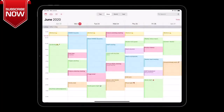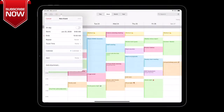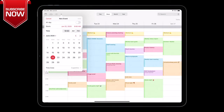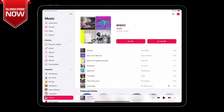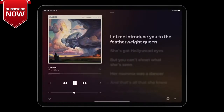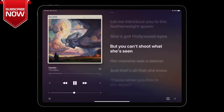You'll find the same approach across other apps, like Calendar, where we've brought controls into a single toolbar at the top, providing more space for your content and a single unified place to access all the app's functionality. Finally, Music has been updated to take even better advantage of iPad's large screen. The sidebar in Music makes it easy to move between views. I can quickly jump between the new Listen Now and my playlists. And once I start playing a song, I can bring up the brand new full-screen player where I can see rich album art, transport controls, and lyrics all in one single view. And these are just some of the enhancements that are coming to apps in iPadOS.